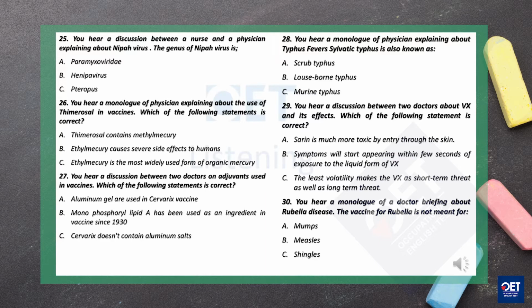Question 27. You hear a discussion between two doctors on adjuvants used in vaccines. Now read the question.